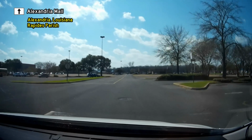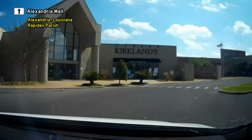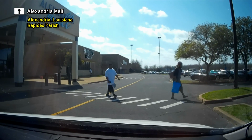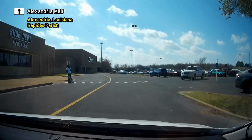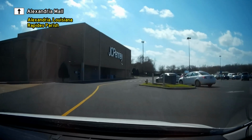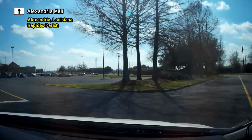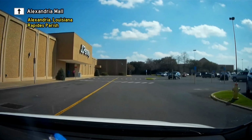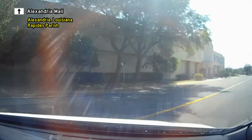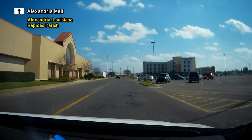That Sears store right there is probably closing, just like Sears stores everywhere. But it has JCPenney as an anchor. And as we get closer to JCPenney, we start to see people, and there's more cars in the parking lot. And it looks a lot more active from this side of the mall. And now that we've gotten around JCPenney's, we see Dillard's as another anchor, and there's cars parked here too. So apparently this is still a pretty active shopping center.